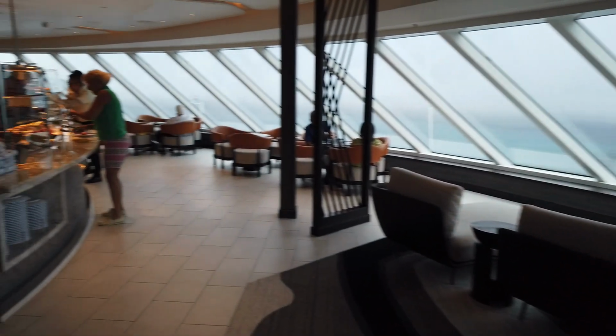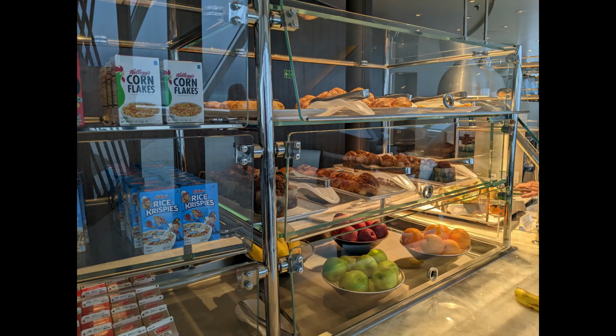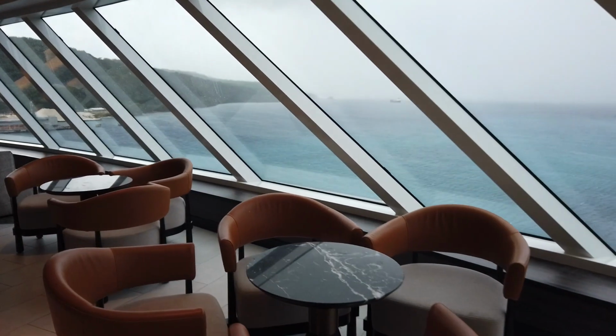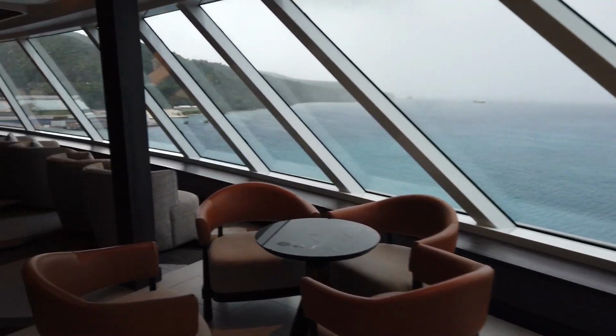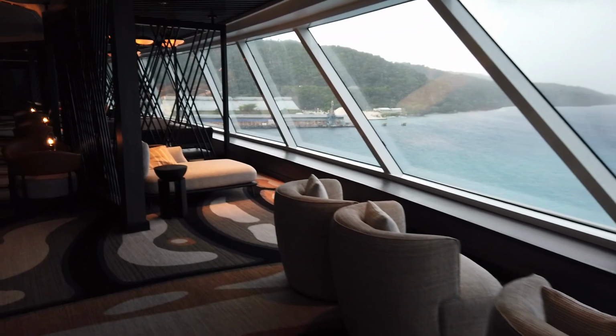The observation lounge has a small continental breakfast, things like cereal, milk, fruits, pastries, muffins, and one hot item like this egg white wrap. Also between 3 and 5 daily, they have afternoon snacks. So in case you get a little bit hungry, head up here to the observation lounge.